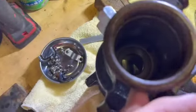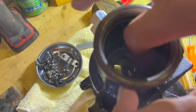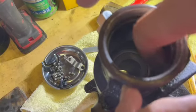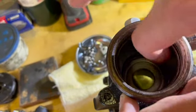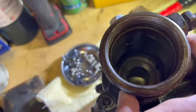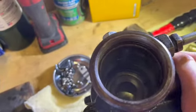All I could figure is there was a little sharp edge on that one orifice, and I'm figuring that cut the seal, made it fail. So we cleaned that up, made it smooth. I'm just going to reassemble this and get it back in the truck, and hopefully that fixed it.